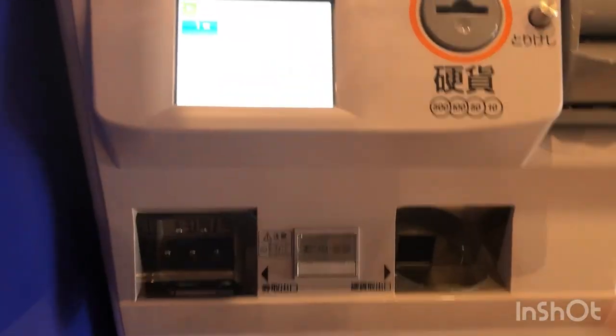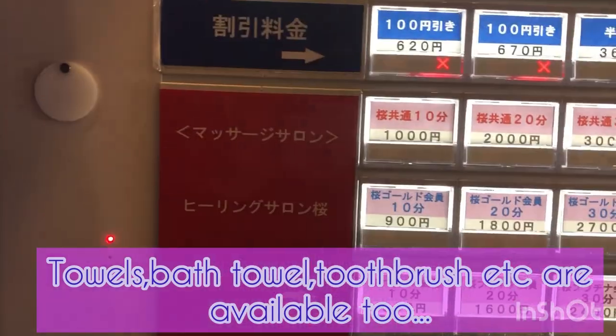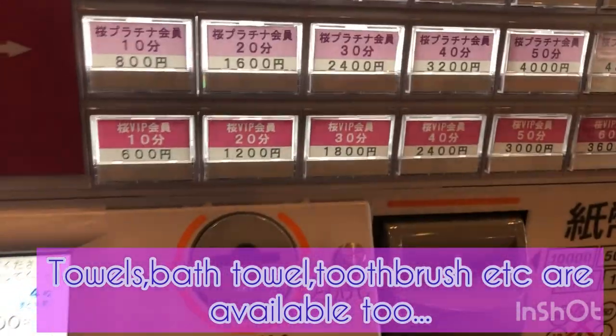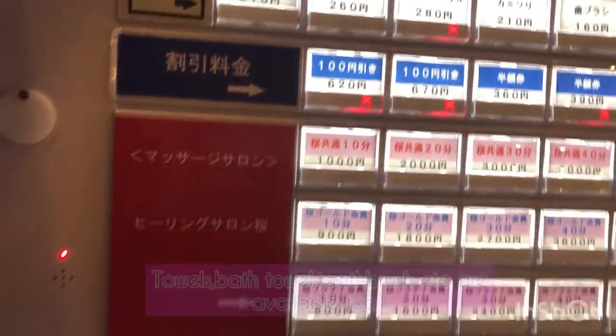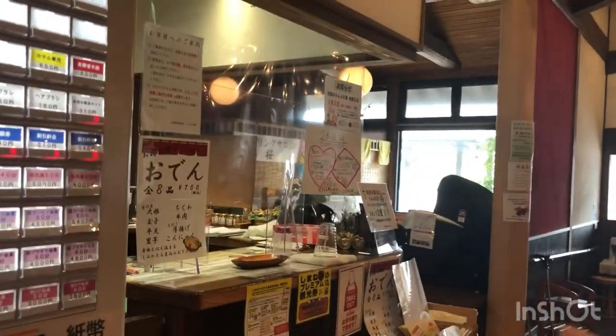Yes, thank you, Jopie. If you don't have a towel to bring yourself, you can just select it here, put the coins inside, your money, and just click it. And then it's there. Take it, and then you give it to the receptionist. Okay.